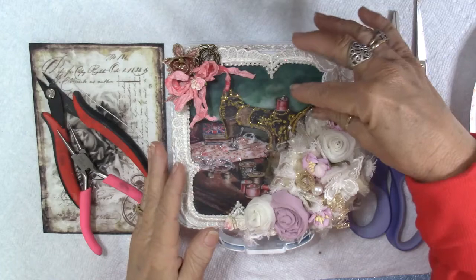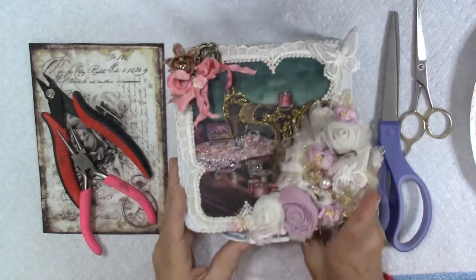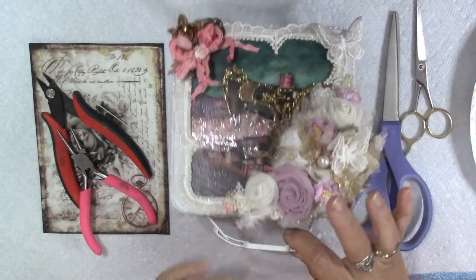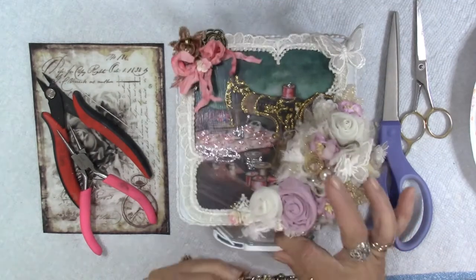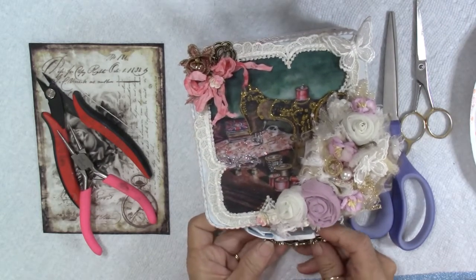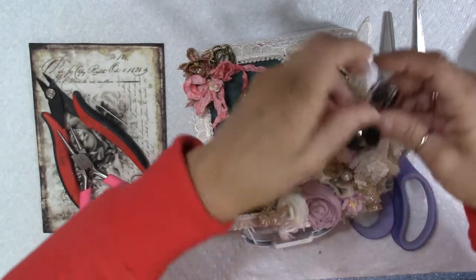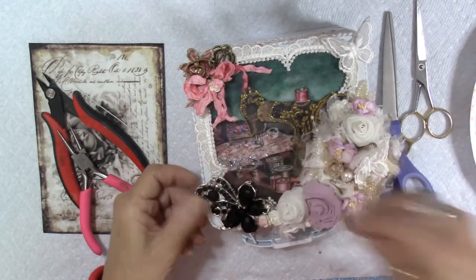I made this little box, and this is one of my little lunch boxes. The one thing I didn't do is put anything at the handle of this, and I really want to add something to the handle. That looks really pretty, but it's kind of big. I really like this box, and it was a lot of fun to create.